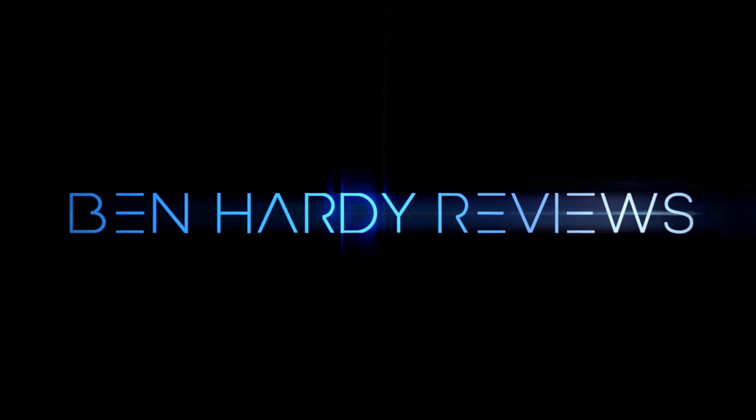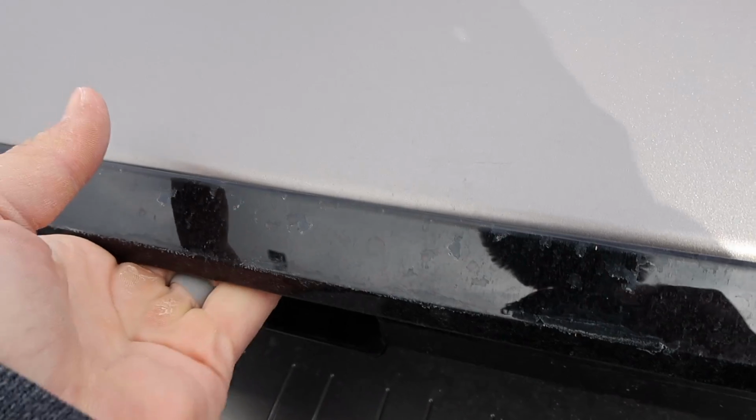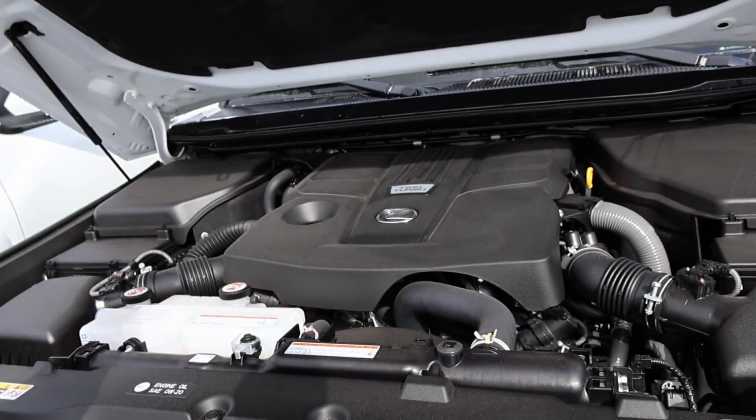Let's get into it. Looks like the Lexus has hood struts.